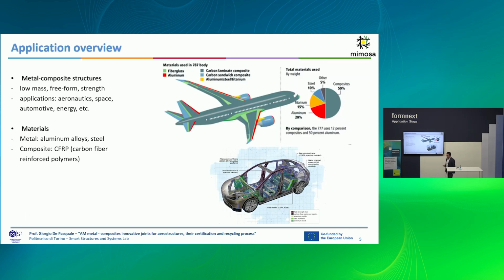This project is focused on multi-component structures, as you know, in many fields like aerospace, automotive, energy generation. You have the combination of different materials, in particular composites and metals. The requirements for these fields are, of course, the low mass, but also the free form. So you must be able to shape your component as you prefer. And so there are some consolidated processes to do this and to join these materials.